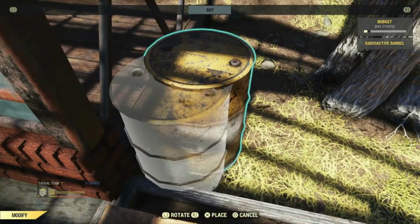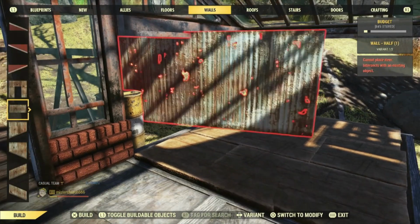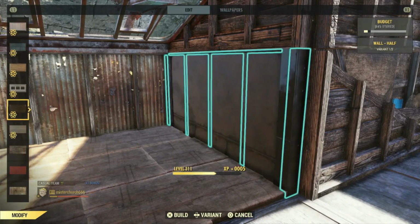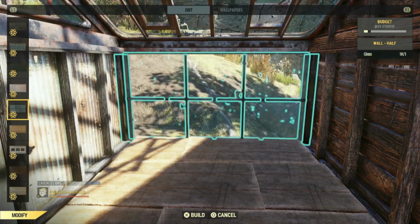It's green, but that won't go because of the barrel. But we can fix that. We can fix it perfectly. There, everything's fine. There, things are good. Now let's put that there. And some windows.